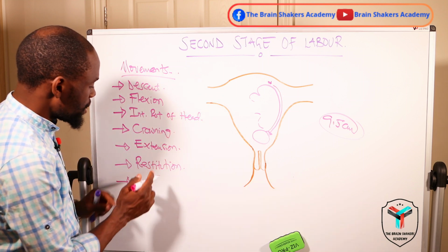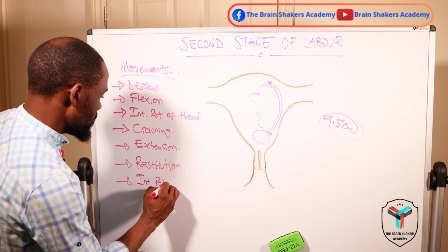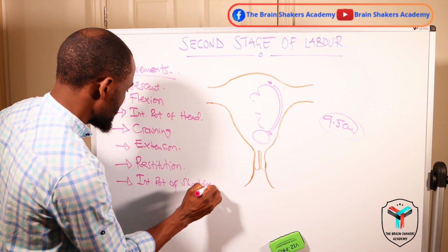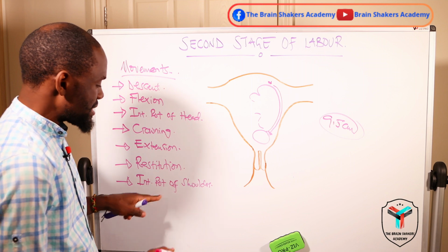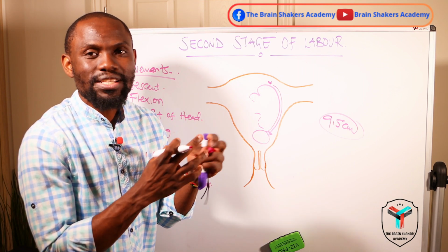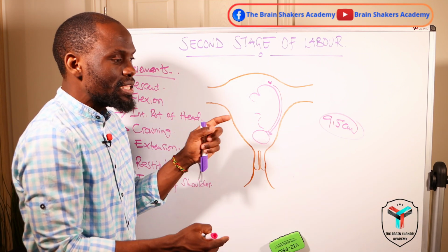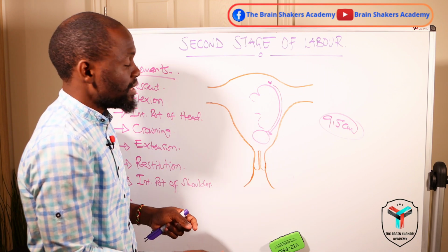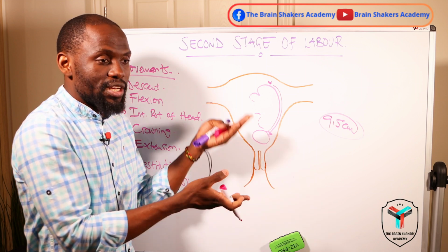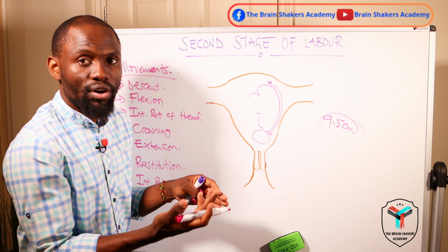Then from restitution here, we're going to have internal rotation of the shoulders, because the shoulders by then would have entered the pelvic cavity. And when the shoulders enter the pelvic cavity, it means that they come into contact with the pelvic floor muscle resistance, and then they are also forced to rotate forwards. And as they rotate forwards, they come to lie in the largest diameters, where you have an anterior shoulder on the upper part, and a posterior shoulder on the bottom part, and then they will facilitate the delivery of those shoulders.